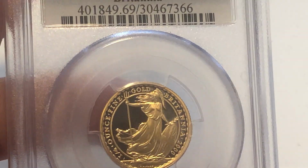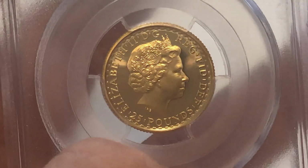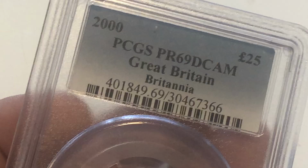Quarter Brit. I understand why this was graded. You know, you've always got a chance of 70 on the Brits. This one fell just short. Not a problem. I think 2000 is one of the rarer years as well, but it's less looked for because it's the same design with Lady Britannia.